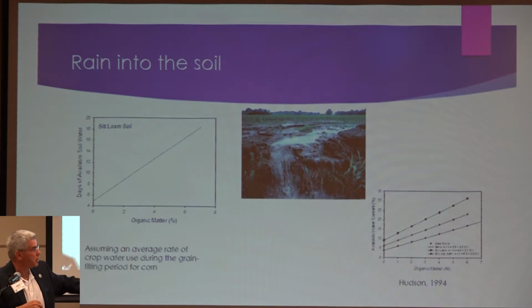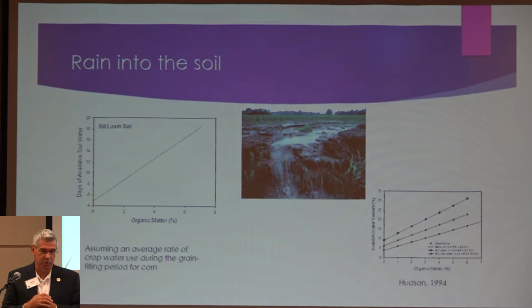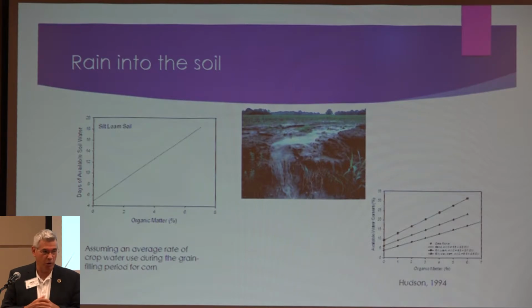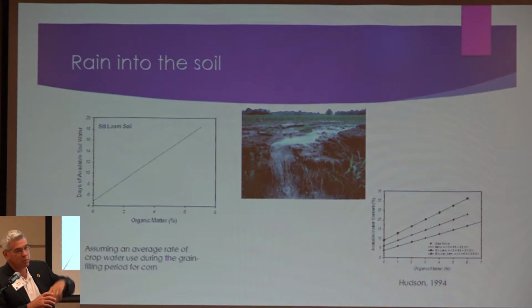And so you begin to see this, and this is that graph from Hudson's, been around for a long time, showing that there's a difference between soil organic matter and the available water holding capacity. But what I did is I replotted just one of the soils on there, and this is organic matter content, and that's days of available soil water, because we know how much water a corn crop uses. It's roughly 6 millimeters of water a day in the real warm days that we have during July and August. So if I assume the average water used by that crop to obtain maximum yields, I just plotted that relative to this on a 5 foot profile.